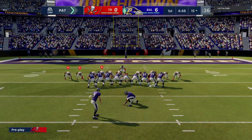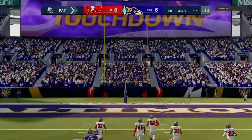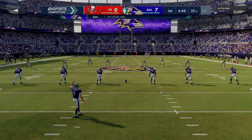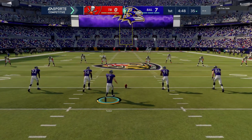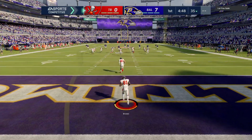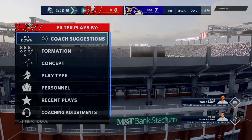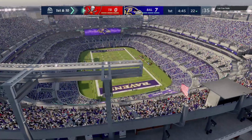Justin Tucker for the extra point. And the Ravens lead at 7-0. Kick is good. Makes the score Ravens 7, Buccaneers nothing. Justin Tucker now to kick it away following the touchdown. Taken about 7 yards deep. And he'll get it up past the 20 to about the 22. The Bucs take over 1st and 10 at their own 22-yard line.